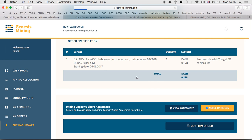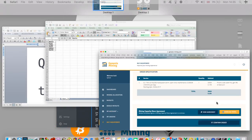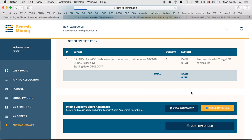Confirm already. Okay, so as I said, I've got a bit of Dash in here that I'm gonna use. Let's get the address. So I'll see if I can do 6, but if not, I'll be able to do 5.